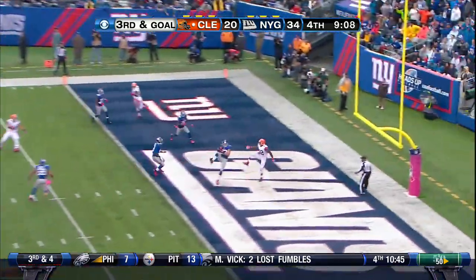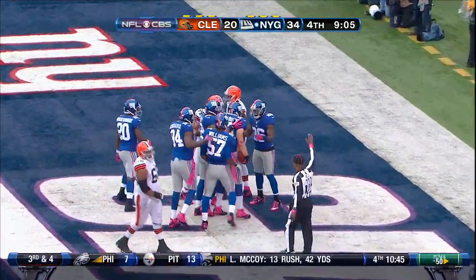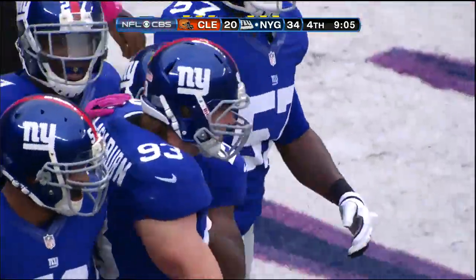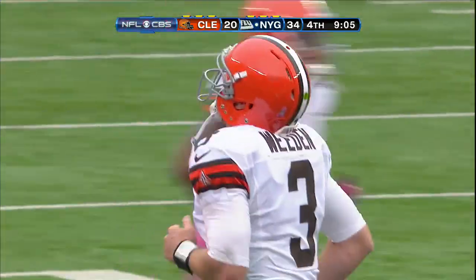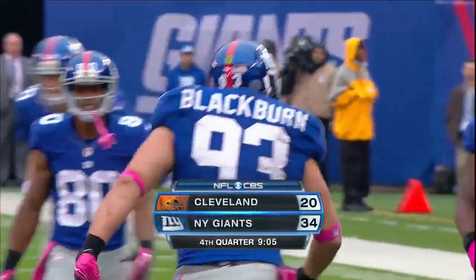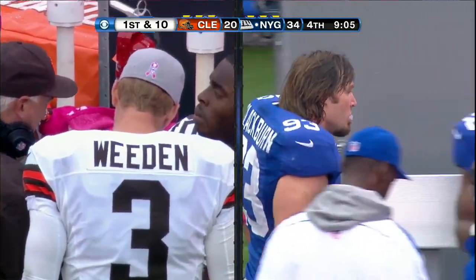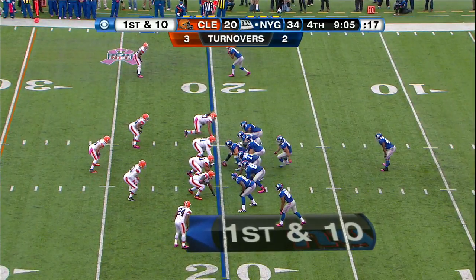Whedon over the middle, intercepted in the end zone. Chase Blackburn. Brandon Whedon obviously upset with himself on back-to-back plays. The only prayer Brandon Whedon had of completing that last pass was if Chase Blackburn had fallen down and the pass went over his head. Oh, I have a recommendation. He could have thrown it to someone else.